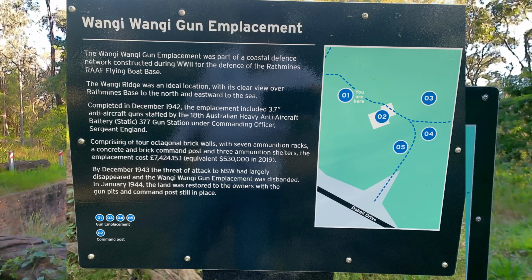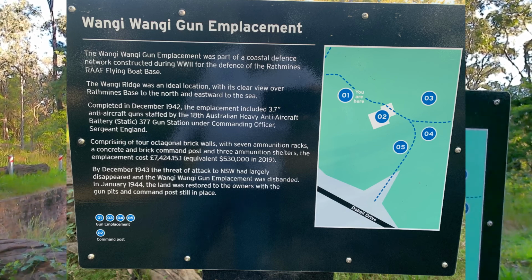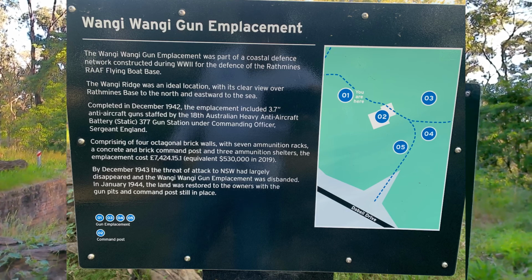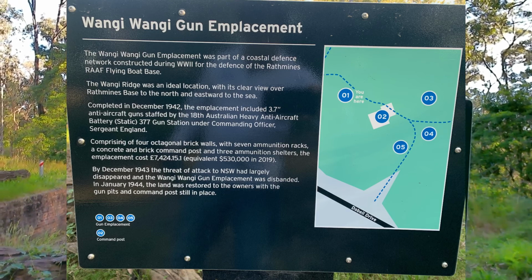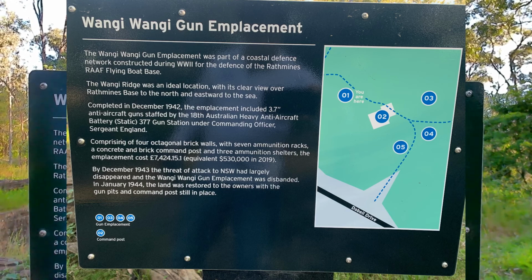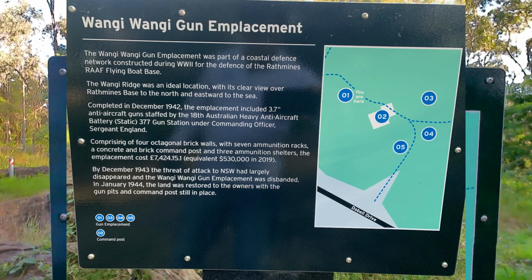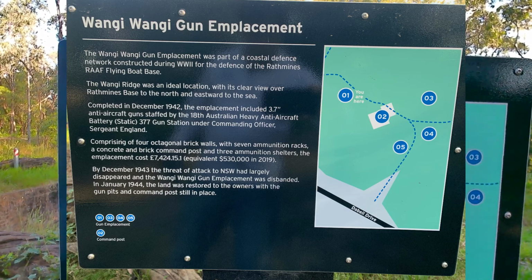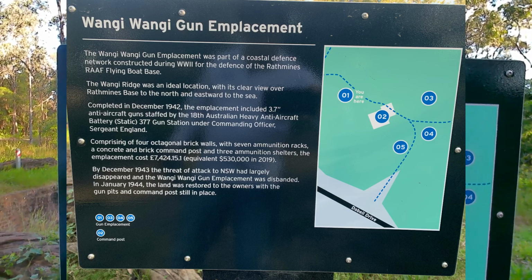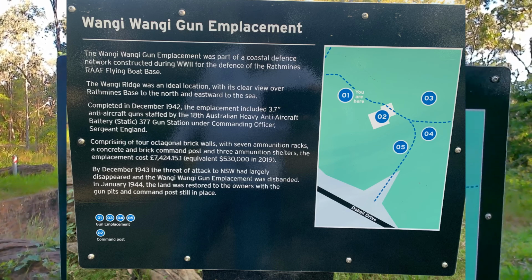the emplacement cost 530,000 equivalent in 2019. What's that? 0.5. I'm not sure with the 0.15.1 at the end. I would say £7,424. By December 1943, the threat of attack to New South Wales had largely disappeared and the Wangi Wangi gun placement was disbanded. In January 1944, the land was restored to the owners with gun pits and command posts still in place.